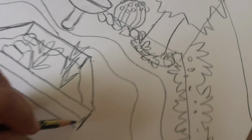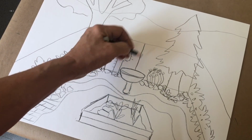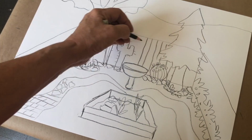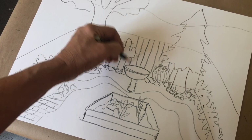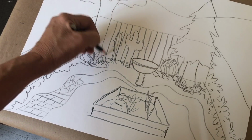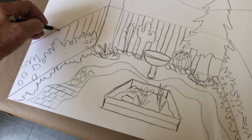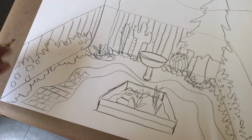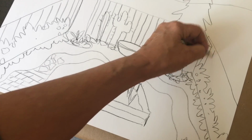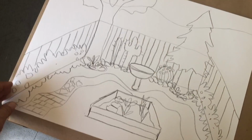All right, so now the last thing we're going to do is put in the texture of our fence, and I'm just going to put a wood fence. So I'm putting all these lines that are parallel. That means that they go side by side like railroad tracks. So I'm putting in all of my boards. I want you to notice how as I come to the edge of the paper, the boards are getting wider. That's because things that are far away from us are smaller than the things that are close to us.